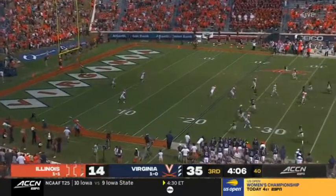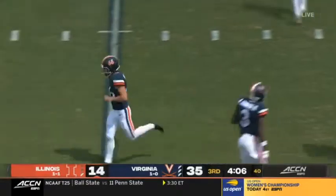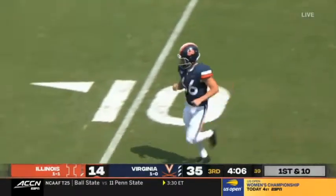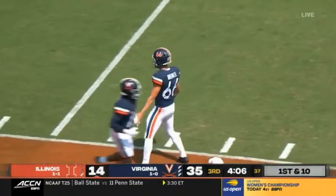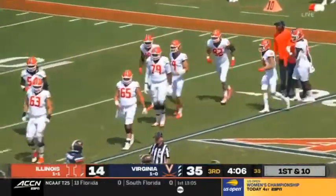I think we even got Jalen laughing at that one on the sideline. Dunkel kicks it out of the back of the end zone. Virginia with their largest lead of the day at 21 points.